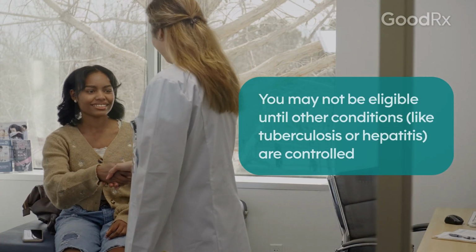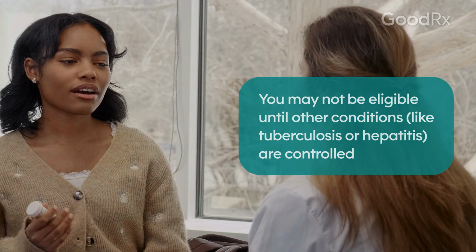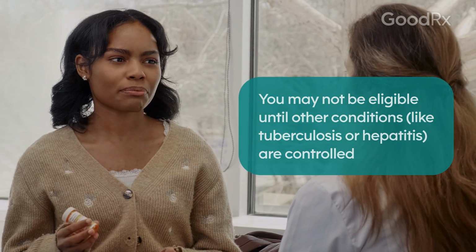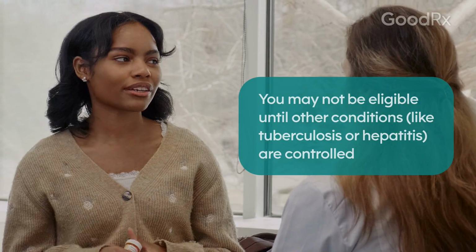Biologics may not be right for everyone. There are some patients that might have had a history of other types of diseases, say tuberculosis or hepatitis, that might preclude them from going on a biologic right away. But these are things that we can consider over time based on addressing different concerns they might have.